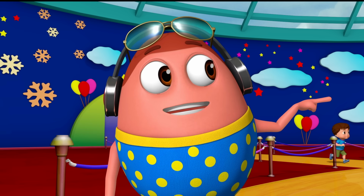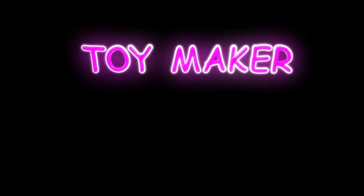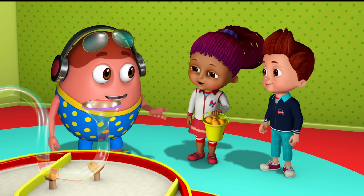Come on, let's go to the toy maker. It's time to make toys. Toy maker! Put the orange balls inside.